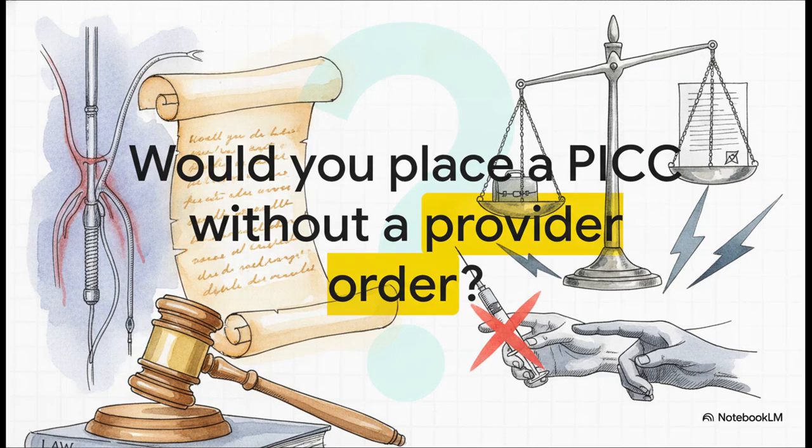Okay, picture this high-stakes scenario. Your charge nurse tells you to place a PICC line, right now, but you look at the chart and there is no provider order. You gonna do it? Your answer to this specific question matters immensely because it bridges the gap between what you are physically capable of doing and what you are legally allowed to.